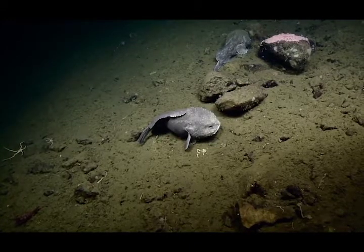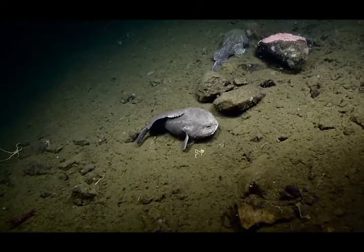Blobfish are one of the more tame fish of the Midnight Zone that we're going to be looking at. Moving on, the bearlie fish.